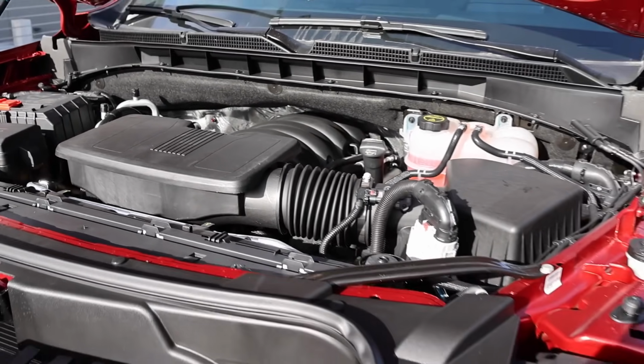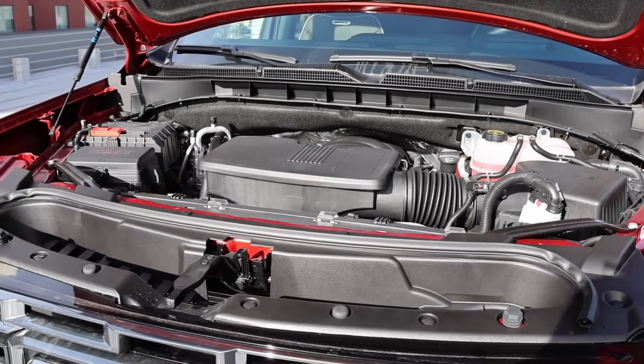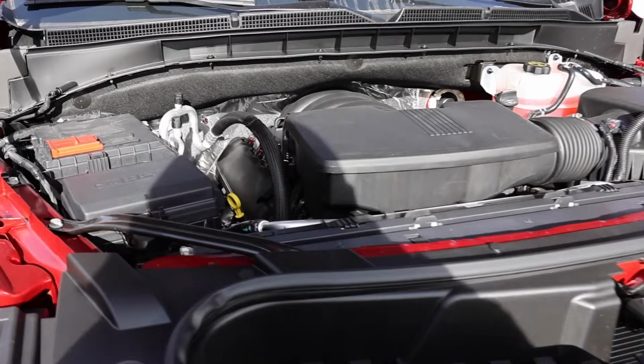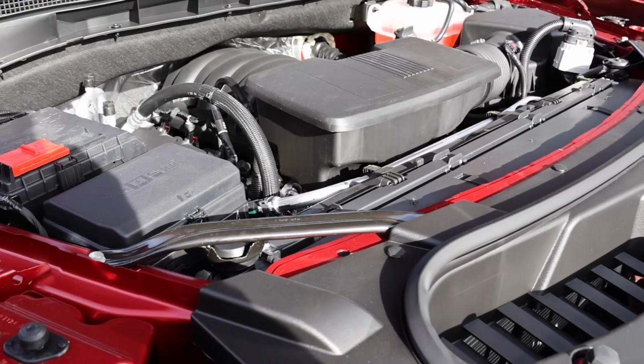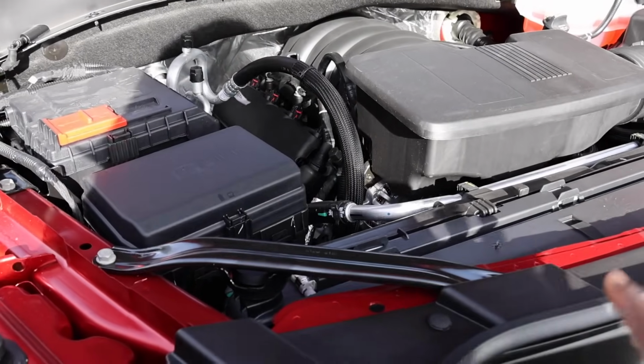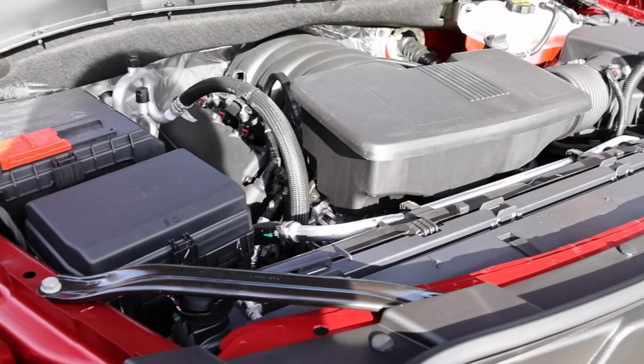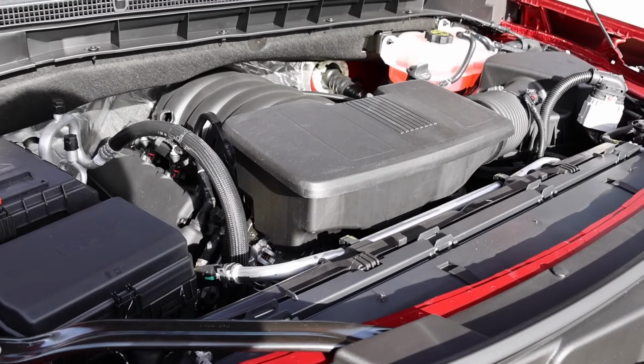Now, if you are willing to wait, the LZO inline 6 Duramax diesel will be available later this year. That engine has a lot of updates, 305 horsepower now, up from 260 I believe, and 495 pound-feet of torque.